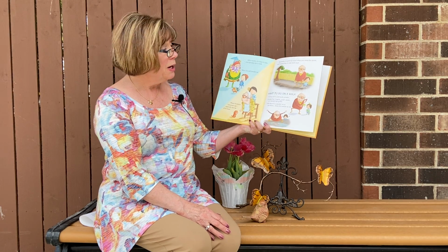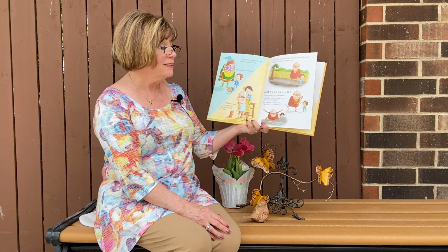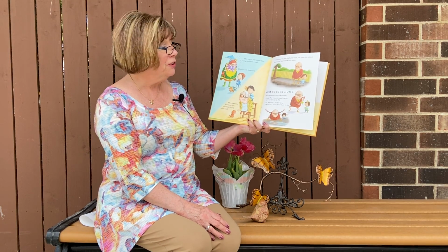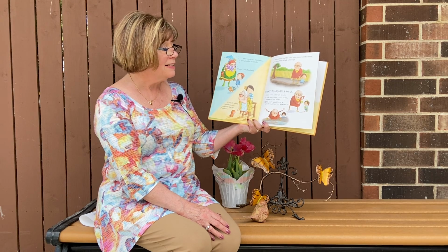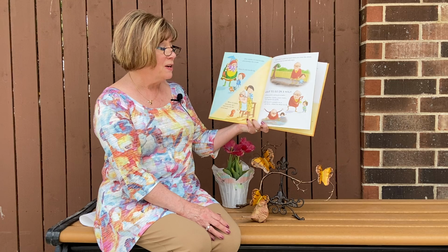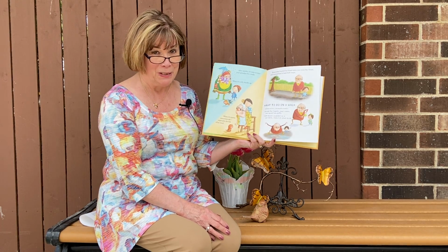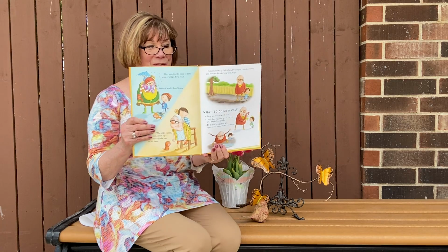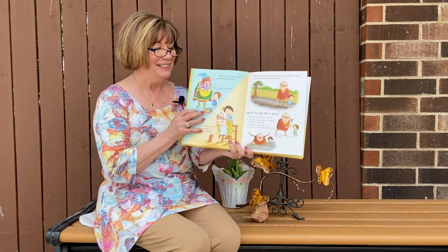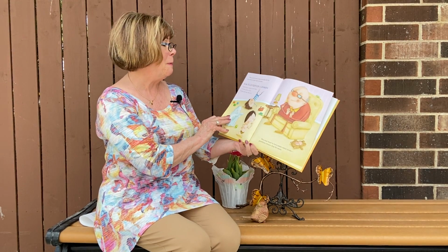What to do when you're on a walk with Grandpa? You could step over the sidewalk cracks. You could look for lizards and cool rocks and dandelion puffs. And if there's a puddle or a sprinkler, show him what to do. Splish and splash with him. Oh, that's always fun to do, isn't it? Just like our rain boots that we read a few weeks ago.